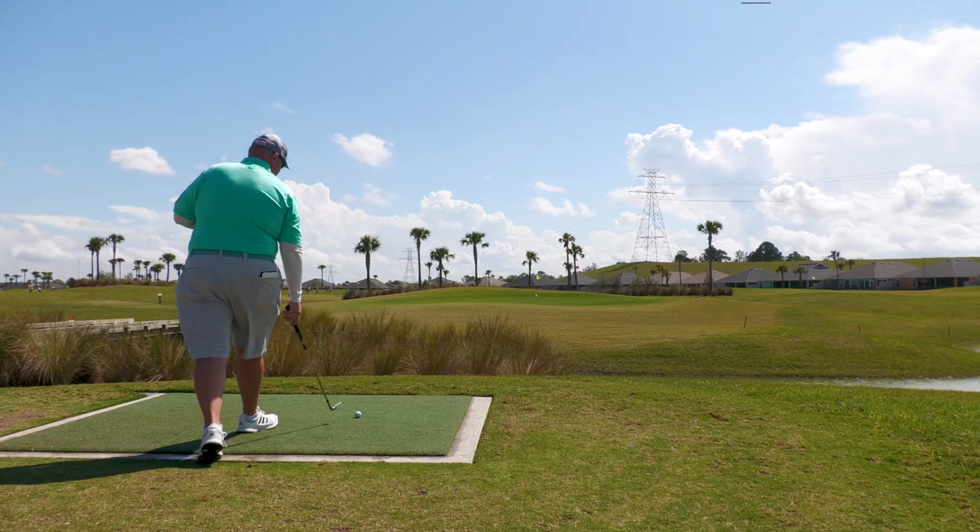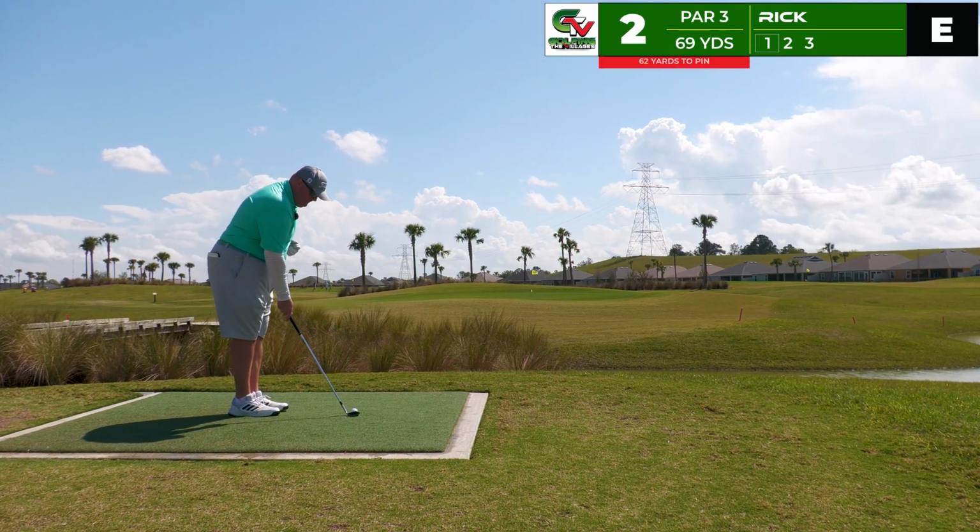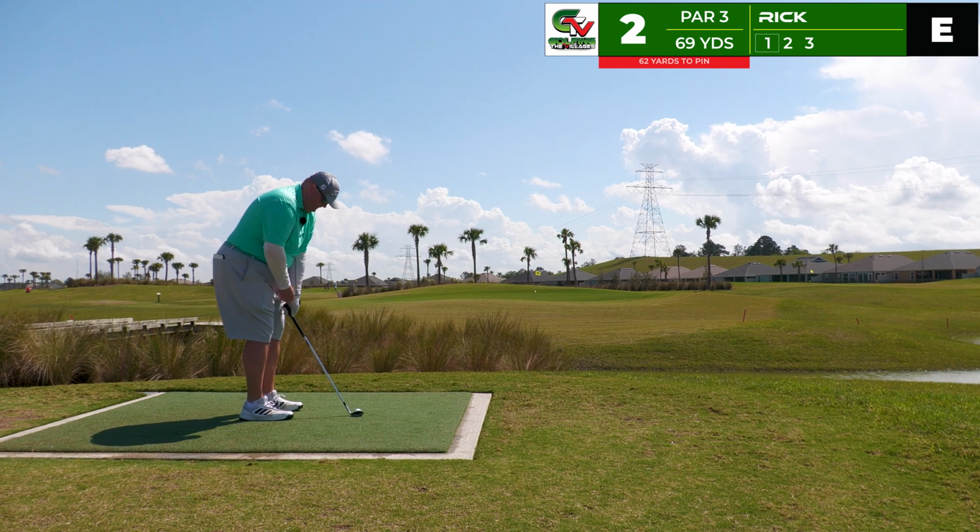Good start. By the way, we were randomly paired with Howie and Ellie. That was them on the last hole. They're going to play the first 9 here with us.